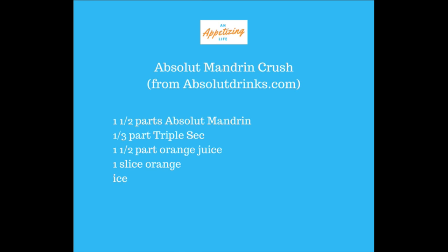So it's about 1.5 parts of Absolut Mandrin vodka. It's time for vodka. We're going to use about 1/3 part of triple sec, and that's like a splash. You're going to eyeball it. And I did Mary's lovely oranges, fresh orange juice, and some nice little orange slices there.